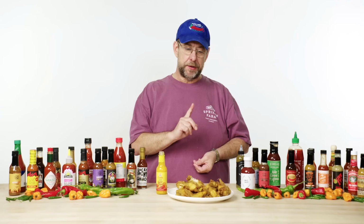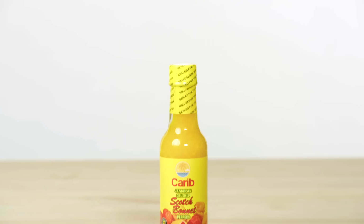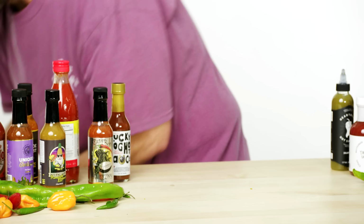That pepper flavor comes through right away, and those little chunks of pepper are just bursting in my mouth. Pleasantly bright. Good job. I'm very surprised. And next, we're gonna try a little bit of lo mein.